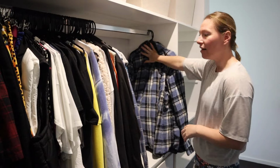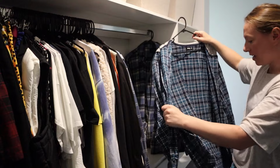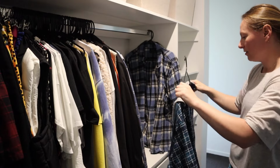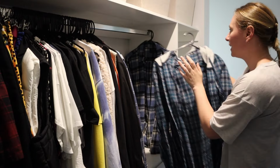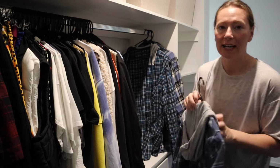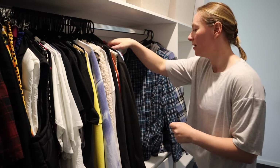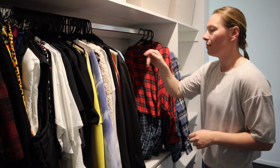This I just bought, love. This is super duper oversized, but we're gonna give it a chance. This one, I love the coloring. I love it so much, but it's a size small and I feel like my arms are being strangled in it, so no. This one, super cute keep.